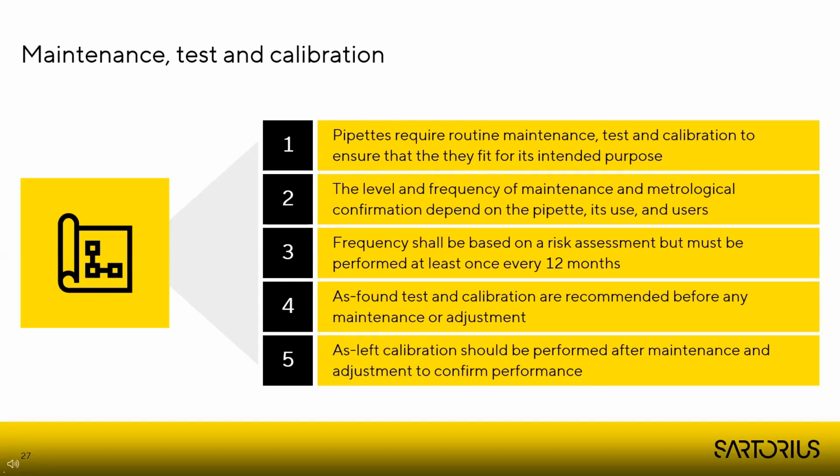And the only way to tell if a pipette is working like it should is to calibrate them. According to the standard ISO 8655, it's up to the user to establish this testing routine for pipettes. I would recommend as a best practice to approach the calibration and maintenance requirements from the risk point of view. The more critical the application, the higher the frequency, as a rule of thumb. But from the standard, you should perform pipette testing minimally once a year, so every 12 months. That's the minimum requirement from the standard.